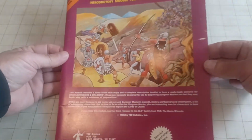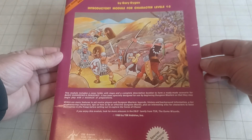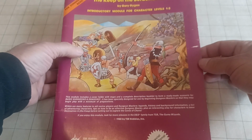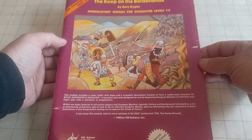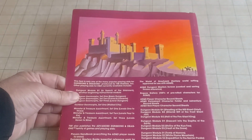Wonderful front cover showing this fun battle. I'm told these are actually hobgoblins. We all thought they were orcs. I said, no, look at the helmet. Those are hobgoblins. I guess I'm confused. It doesn't matter though. It's a cool looking battle.